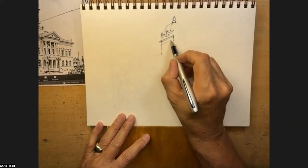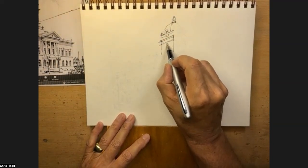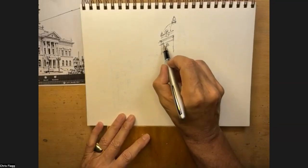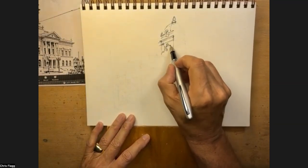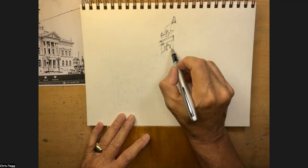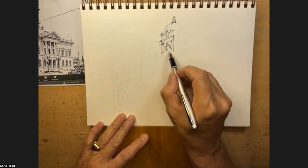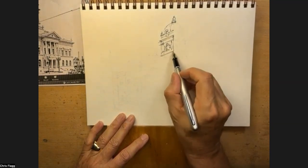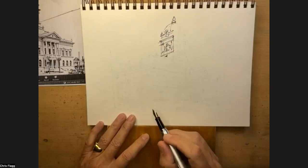Whether you put dots or lines or anything, I think the more jittery the lines are, the more fun the drawing becomes. Because one of the things we're going to do when we paint this thing, or color it, I don't want to say render because render is almost too formal, is obliterate a lot of this detail. So you don't need to bog down in too much detail.